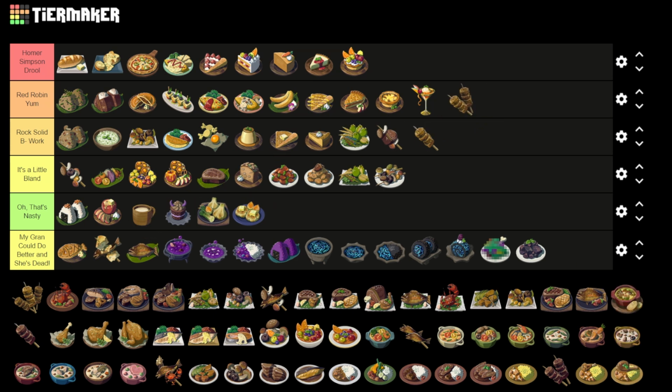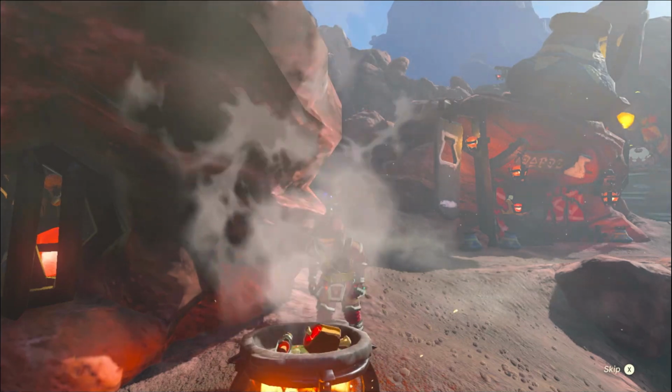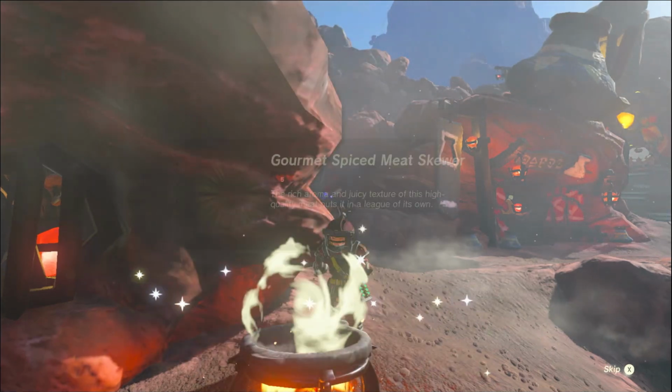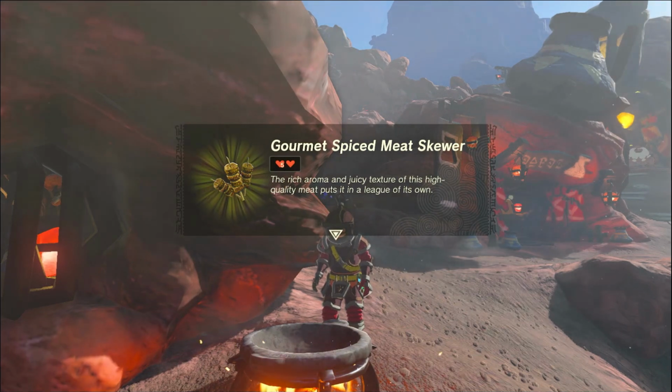And I think you see where I'm going with this. The prime spiced meat skewer, this bad boy right here, he's going in the top. Because I think that would be like Wagyu beef, right? On a stick, covered in some delicious spice, cooked to perfection. If done right, that would be absolutely delicious. Oh, sweet meat on a stick.